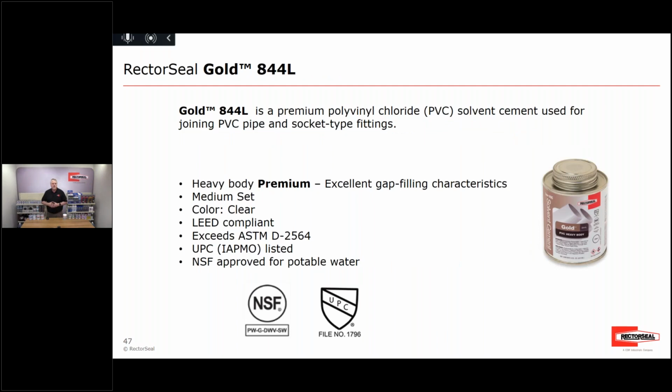RectorSeal Gold 844L, a premium polyvinyl PVC solvent cement used for joining PVC pipe and socket. This is a heavy body premium product. It just has a better gap filling characteristics. Medium set, clear in color, LEED compliant. It exceeds ASTM D2564. It is UPC-IAPMO listed and NSF approved for potable waters.